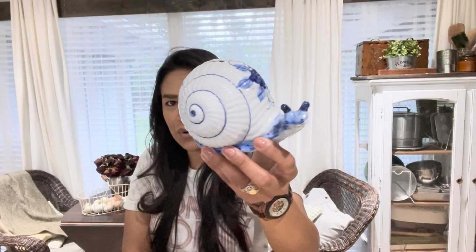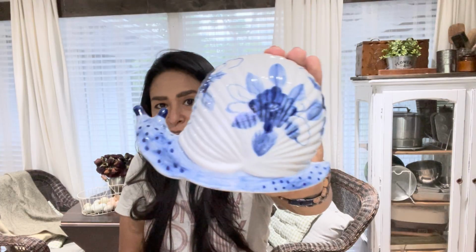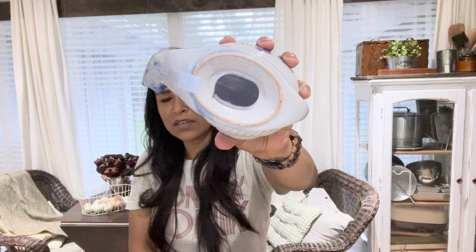How beautiful is that? A lady was walking out the store and she came all the way back to come and look at it in my basket. So pretty. I know somebody will want that. And it does have its cork or plug. So that was pretty exciting.